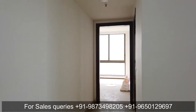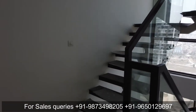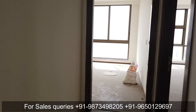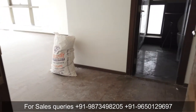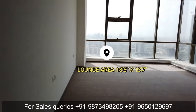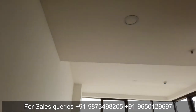On the right side there are two bedrooms, and these are the staircase to reach the third level of this triplex penthouse. So let's go towards the right side of this level, and this is the first bedroom that is of 18.6 into 13.7 inch and comes with wooden flooring and VRV air conditioning.